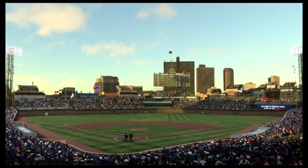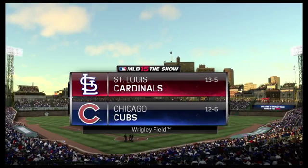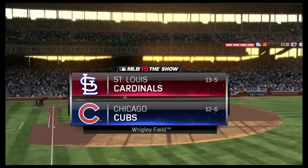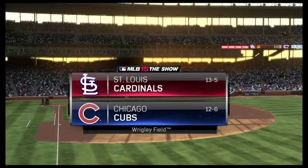It's been 100 years of baseball and counting at this place, and the charm hasn't faded a bit at venerable Wrigley Field in Chicago. Tonight, the finale of this four-game set between the St. Louis Cardinals and the Cubs.